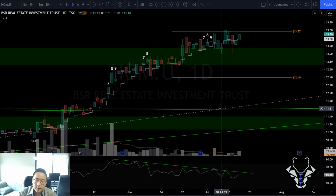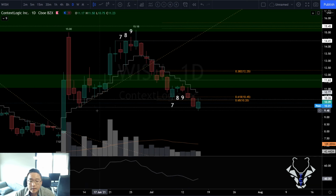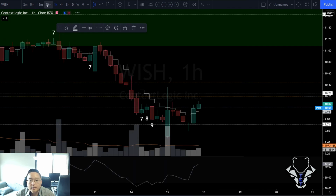Okay, next is Wish. So I did a scalp trade on the Wish today. Last time we reviewed this GP, I said ideally we don't want to lose the GP. If we do, 9.71 is the last spot that must hold. Today we opened up below it, had a slight wick under it, and then we started seeing bulls coming in.